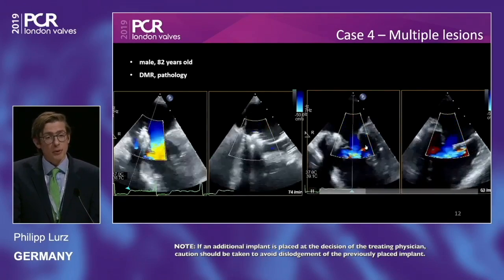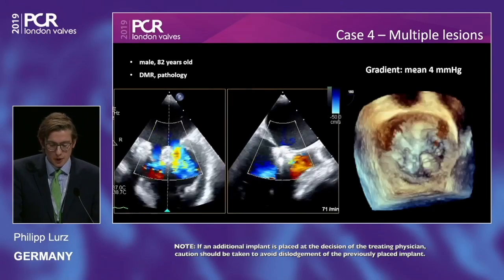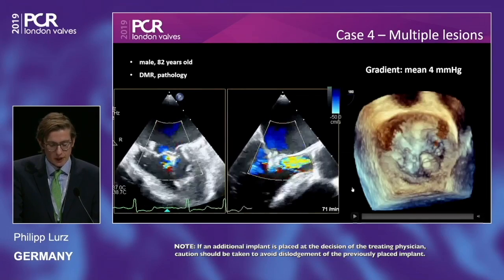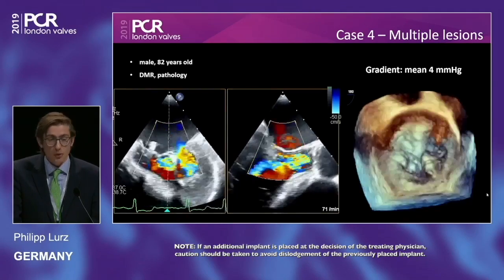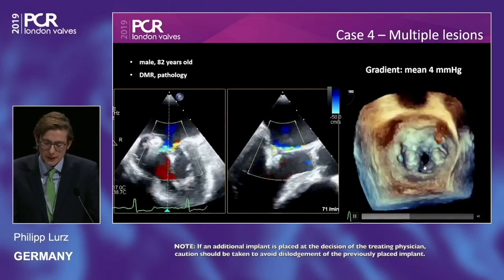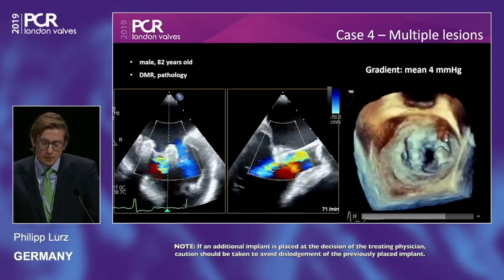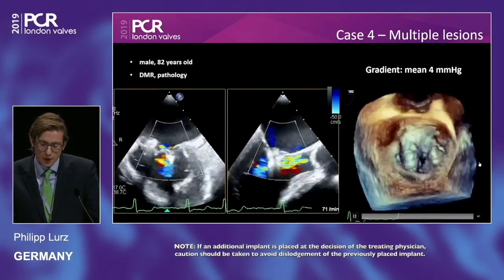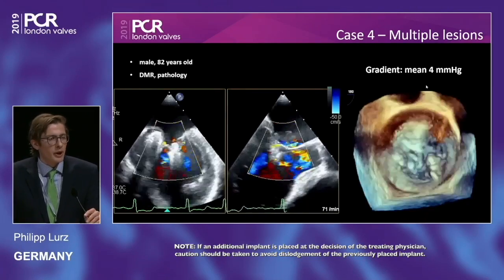This device now with quite some distance to the first one, so obviously we made sure that we will not end up with very high gradients. That's the result in terms of MR reduction, and this is what it looked like afterwards. So we had now 3 openings, one in the center, one medially and one laterally, but in between really good opening and good leaflet mobility with a gradient of 4.